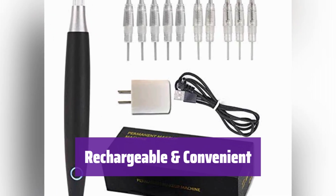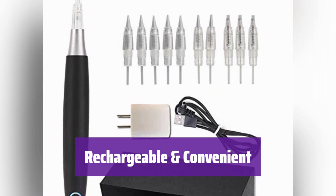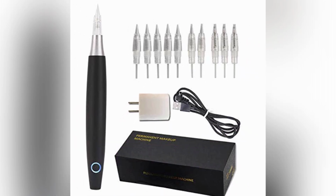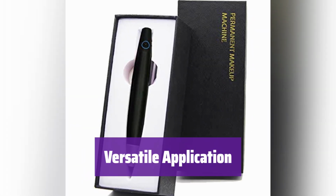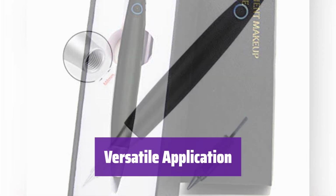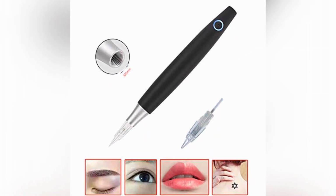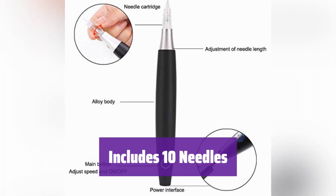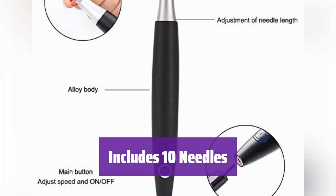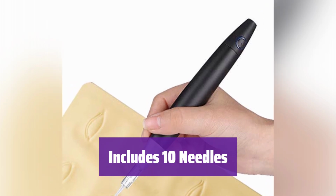Forget the cords and enjoy the freedom of a rechargeable design. It's always ready when you are, providing a seamless experience for all your permanent makeup needs. From perfectly defined eyebrows to sharp eyeliners and beautifully shaped lips, this device does it all. Its versatility makes it an essential tool for any beauty enthusiast. Get started right away with the included 10 high-quality needles. This ensures you have everything you need for multiple applications and precise detailing.